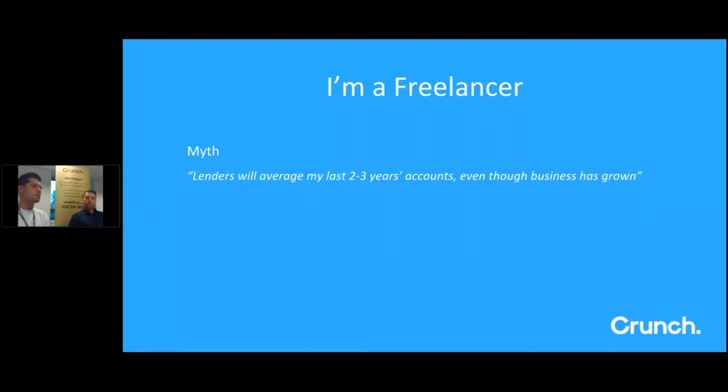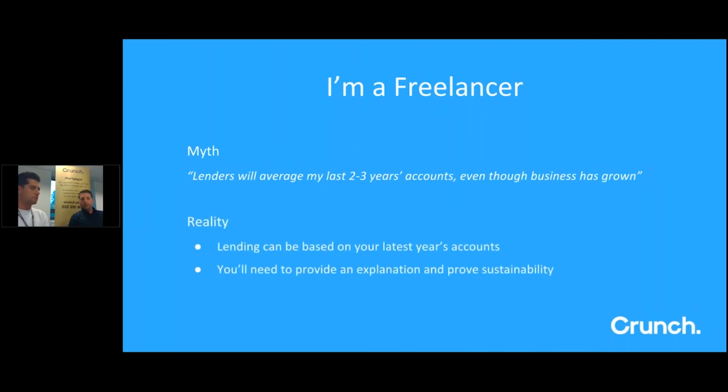So lenders will average out my last 2 to 3 years' accounts, even though my business has grown. Now, we see this a lot where people's businesses start small and go through that really rapid exponential growth phase. How's that going to work if you're looking for a mortgage? Yeah, so some of the more cautious lenders in the market will look to protect themselves, make sure they're not over-lending, and they will average your last 2 years' figures. Like you say, it's not great if you're a startup business or you're in an industry where the growth is outperforming the rest of the market. We have lenders that will look at your latest year.